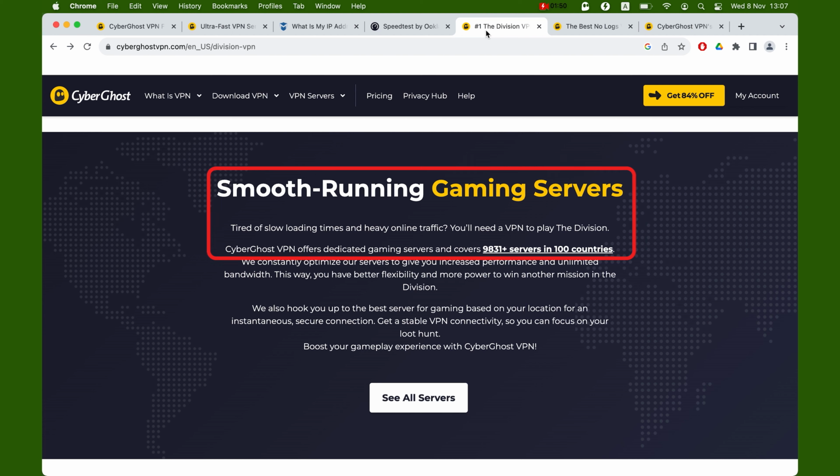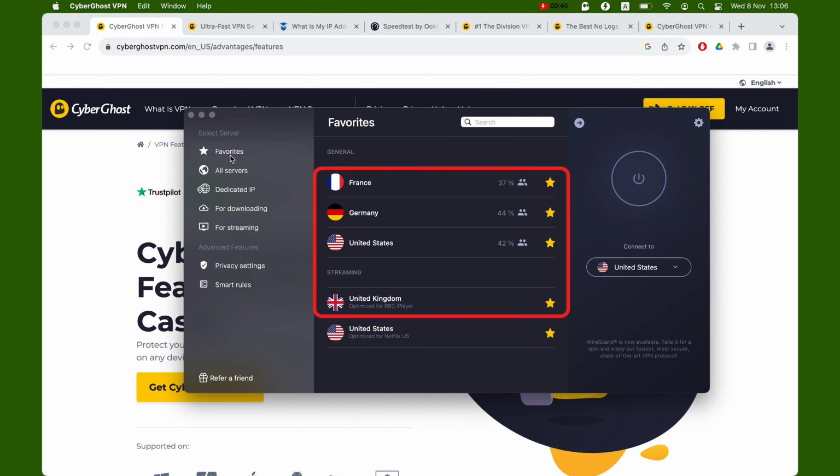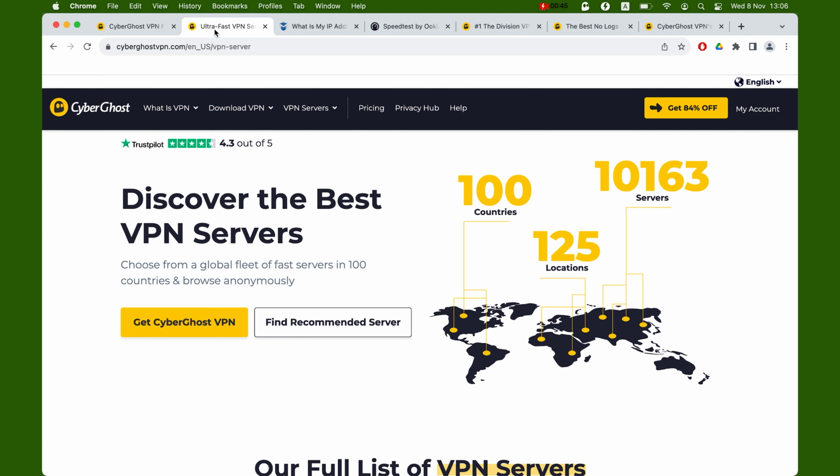CyberGhost comes with over 90 dedicated gaming servers in 4 different countries, including the US, the UK, France, and Germany. And each was built using DDoS protection. Not only is your IP address and data protected, but you're safe from DDoS attacks affecting your network.